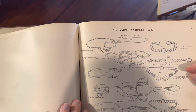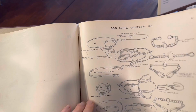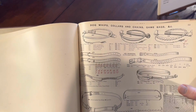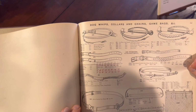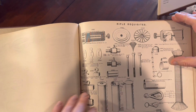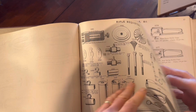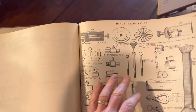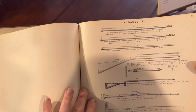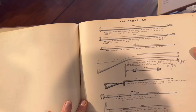Of course, if you're shooting, you've probably got dogs as well. So you've got dog slips and couples. Whips, collars and chains, more game bags, more requisites for rifles, and walking sticks that are guns or air rifles.